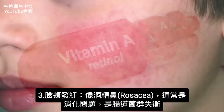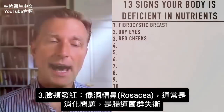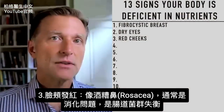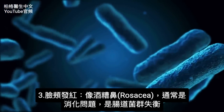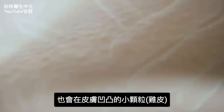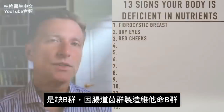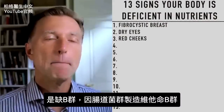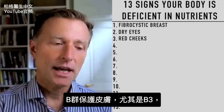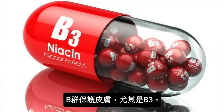All right, next one, red cheeks, okay? Like rosacea. That is usually a digestive problem. There's an imbalance in microflora in your gut, and that's also creating an imbalance of microflora on your skin. But as far as a nutrient deficiency, that would be a lack of B vitamins because your microbes make B vitamins, and B vitamins protect the skin, especially vitamin B3.